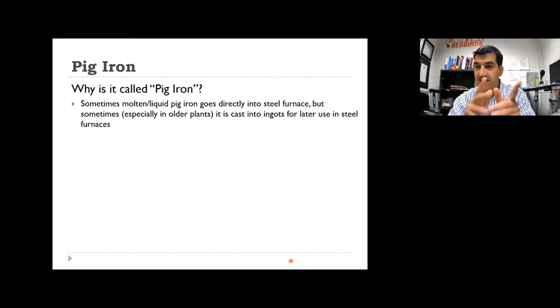When you get the pig iron out of the blast furnace, what the video that I suggested you watch shows is that the pig iron goes into what are called torpedo cars. They're railroad cars that basically have a big insulated tank. They keep the pig iron molten and hot, really hot and liquid. Then they take those torpedo cars over to the steel furnace, and they take the liquid molten pig iron and put it directly into the steel furnace.